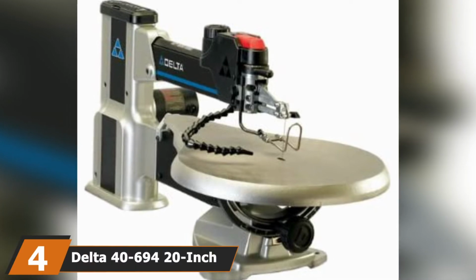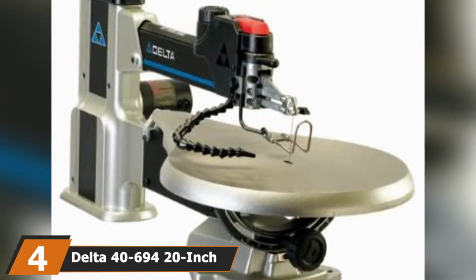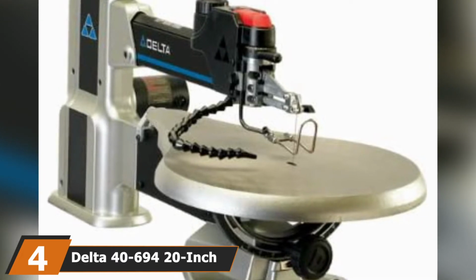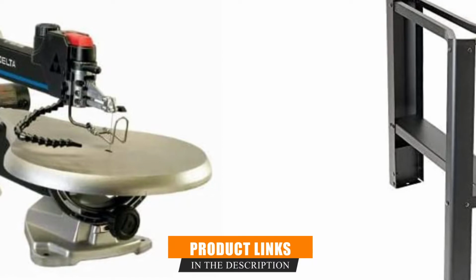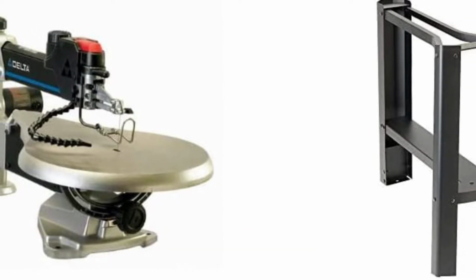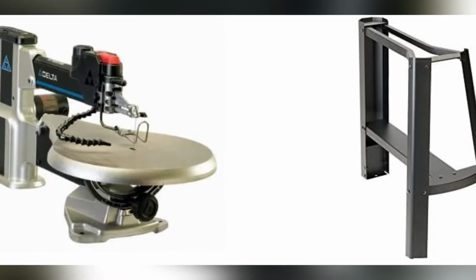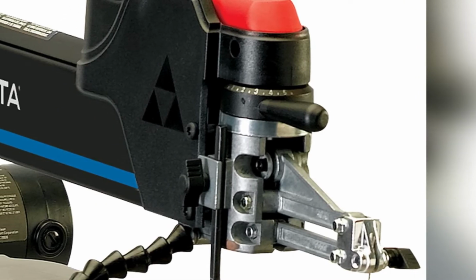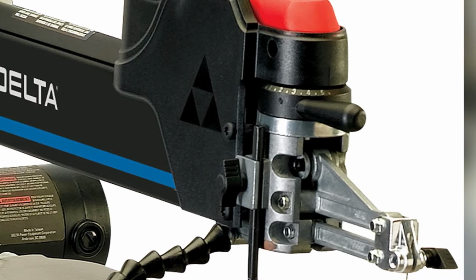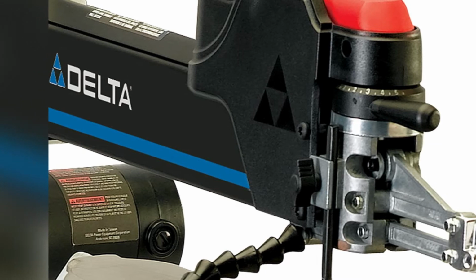Next at number 4 we have the Delta 4694 20-inch variable speed scroll saw. Tackle larger woodworking projects with a scroll saw that offers plenty of power and a greater throat depth. This 20-inch scroll saw from Delta Power Tools has more than enough room and oomph to handle projects of all shapes and sizes. Model 4694 from Delta is a scroll saw with a 20-inch throat, which allows for cutting wider pieces of wood than a 16-inch or 18-inch throat.